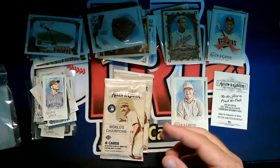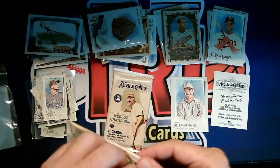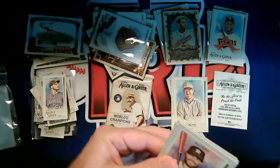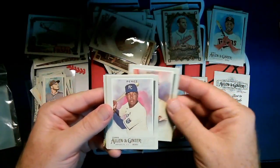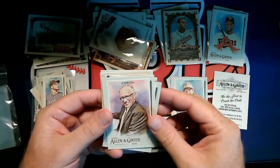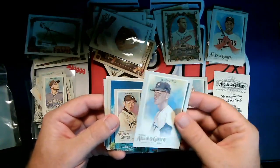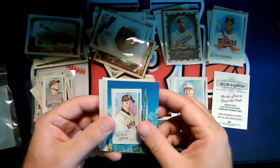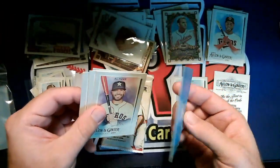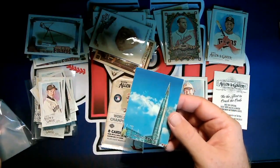Alright, so two left. Thought this one felt unusual in some way. Jose Altuve, Perez, Big Papi, Greinke, Doc Emmerich. I got one of his little ones, hockey announcer. Jim Bunning, got an Ichiro mini, and yeah, okay, so I was kind of right about that. And then we got the Lakta Center.